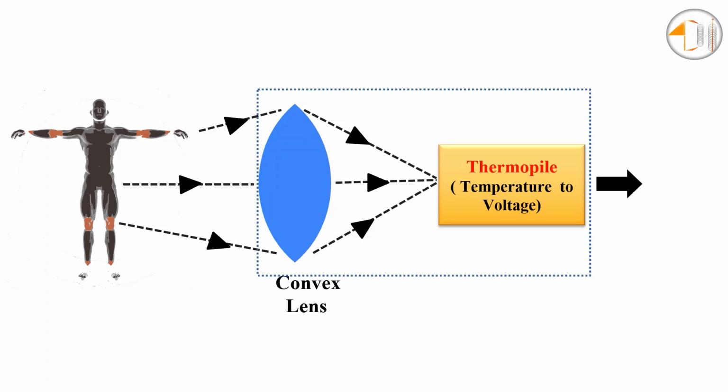These IR thermometers are extensively being used in this Covid era. Measuring temperature from a distance avoids any physical contact, thus avoiding the spreading of the Covid virus.